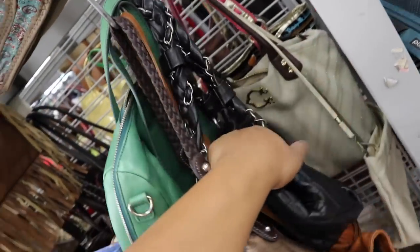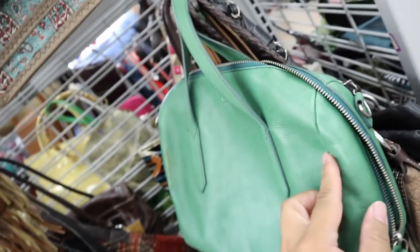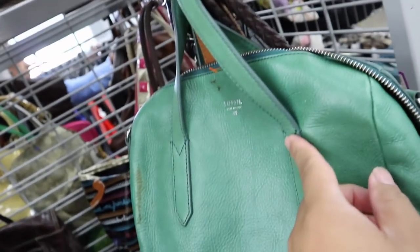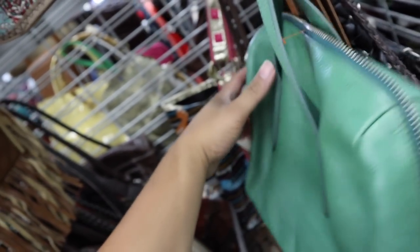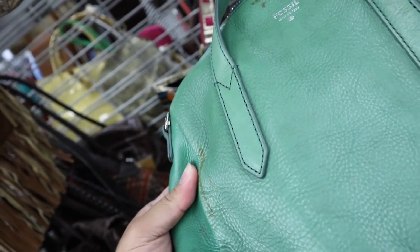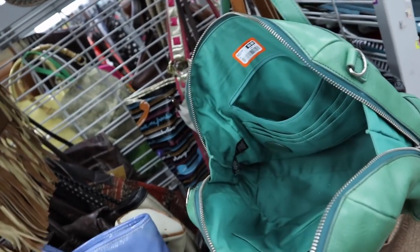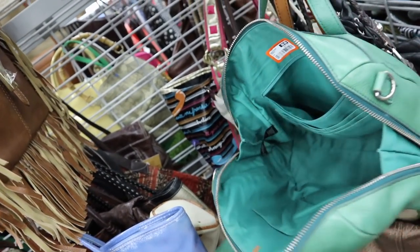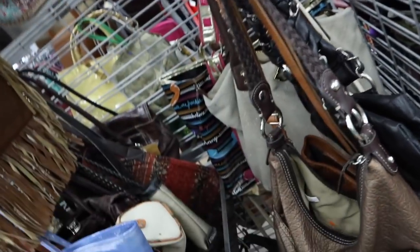Oh, look at little bunnies. Looks almost like a Chanel. Oh, Fossil. I was just gonna say, this is very indicative of Fossil bags. $10. It's cute, but there's a lot of staining and it's missing the crossbody strap. I think I'm gonna be picky and not get this particular one. So this is cute. I think I've gotten this in pink before. I'm just gonna hold on to it for right now. I might change my mind later on.